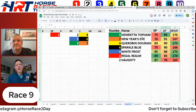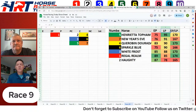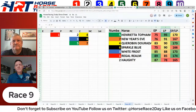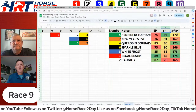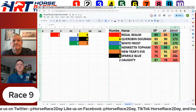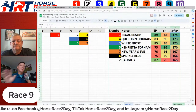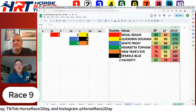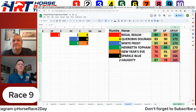Late speed, Henrietta Topham, again, we talked about in the simulation with that strong C zone, could be very comfortable with everybody else up in front of them. Quite frankly, really won't be all that far off the pace, maybe 2.5 lengths. And then when you look at the total pace, this race is really close, only 9 points separating the top to the bottom. Because it's a thinner field than some of these deep fields here, I still would probably want to be middle of the pack forward in this race when it gets started, Tom.